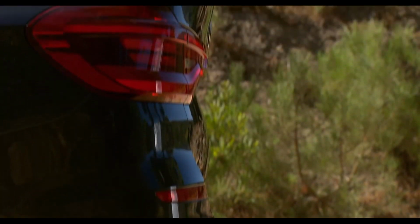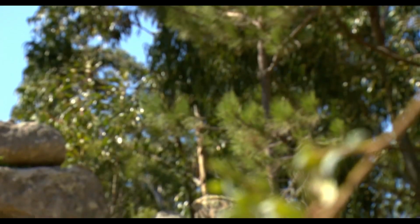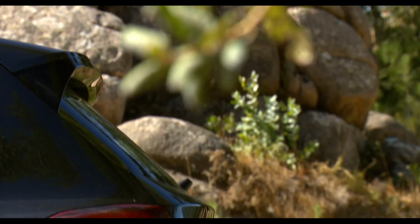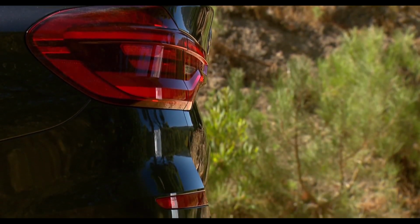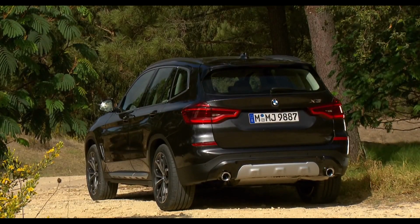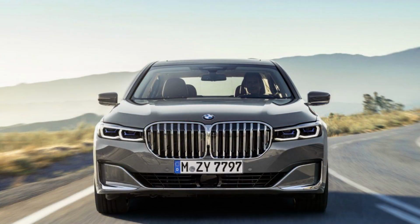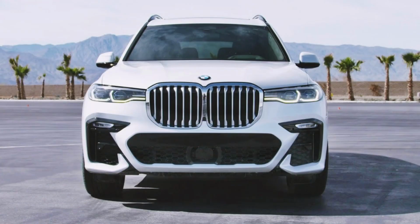To close the video out, I wanted to talk about the styling of these two cars. Now, styling falls into a different category than all the topics I've covered so far in that it's subjective. It's really my opinion, so take it for what it's worth. The BMW is a handsome looking car. I think it's styled very well and hasn't fallen victim to the new epidemic BMW has started recently, and that's putting these huge kidney grills on their cars.